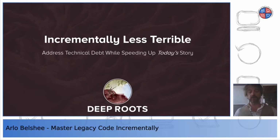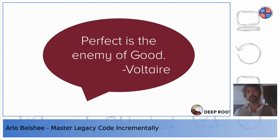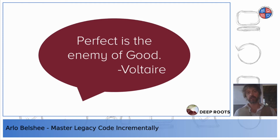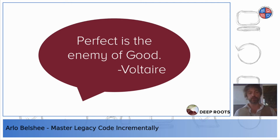To get there, let's start with makers. Way back 250 years ago, Voltaire said this quote: perfect is the enemy of the good. And makers have really adopted this philosophy. It used to be we all produced code in the feature factory, but with DevOps and the lean startup movement, many companies have shifted out of the whole feature factory deadline basis.